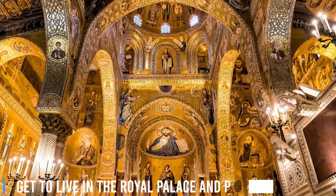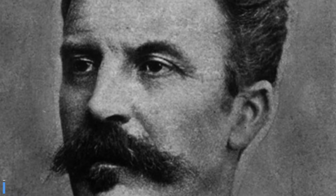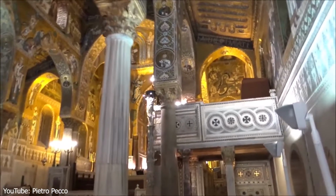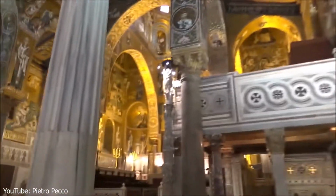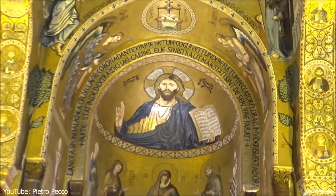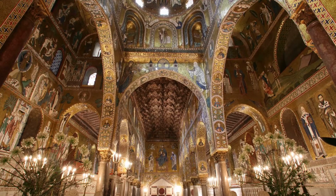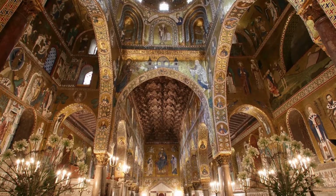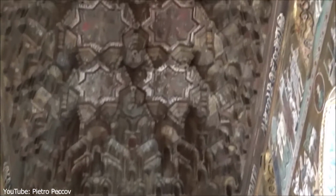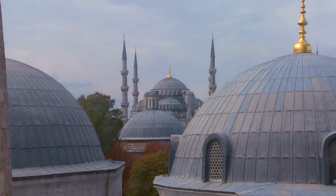Get to live in the Royal Palace and Palatine Chapel. The French poet Guy de Maupassant famously referred to this chapel, which is a part of Palermo's Royal Palace complex and was completed in 1143, as the finest ecclesiastical treasure ever dreamed up by the human imagination. It combines several architectural styles, including European, Sicilian, Byzantine, and Arabic, and has Byzantine mosaics and a timber stalactite ceiling in the style of Islam.